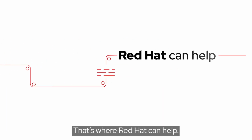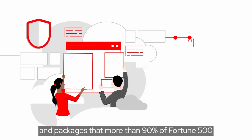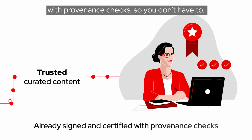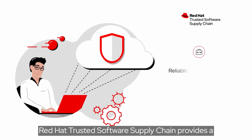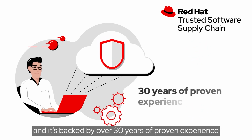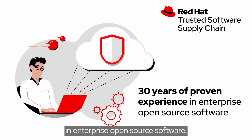That's where Red Hat can help. We've been delivering trusted open source software and packages that more than 90% of Fortune 500 companies rely on, that are already signed and certified with provenance checks, so you don't have to. Red Hat Trusted Software Supply Chain provides a DevSecOps framework to create applications more securely, and it's backed by over 30 years of proven experience in enterprise open source software.